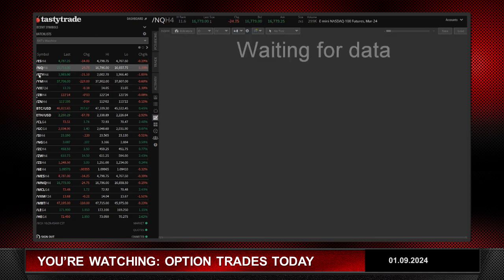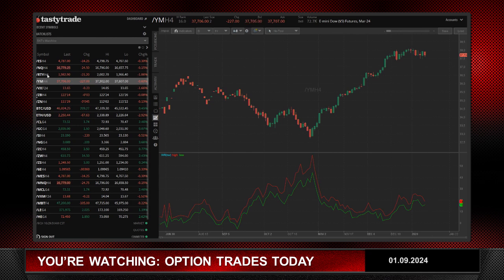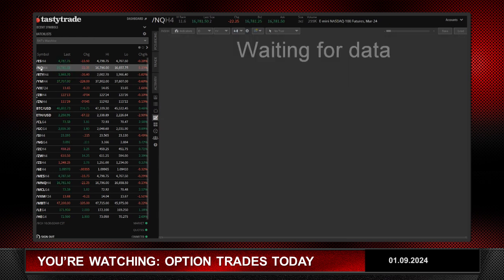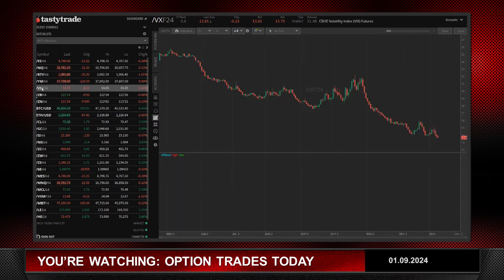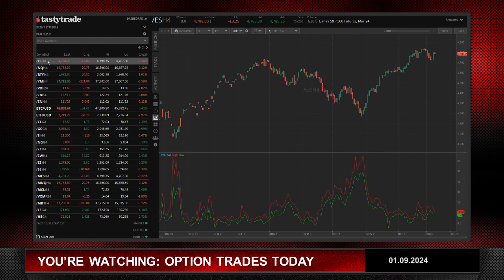NASDAQ down 24, Russell down 21, Dow down 227. You can see here that the Russell is the weakest of the group. It also has the highest IV rank of the E-mini S&Ps, the NASDAQ, and IWM, which would be the Russell. That's also a little bit odd because the NASDAQ usually has the highest volatility and the highest IV rank. The NASDAQ has an IV rank of 11. Keep your eye on volatility, I guess is the point I'm trying to make. When you see volatility start to uptick, and maybe the market not going down, maybe this up move is coming to a small end. That would be my tell on this whole thing.